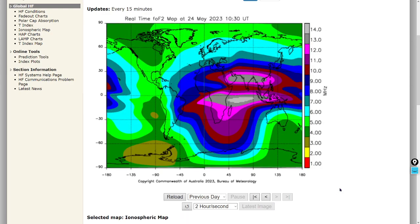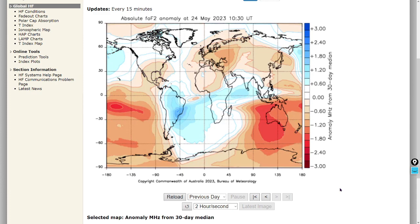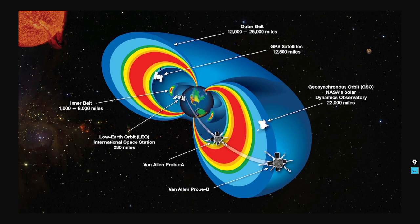Here's the latest image. That's 1030 Universal Time Ionogram and 1030 Universal Time Anomalygram. Total electron content depicts free electrons all the way up to about 12,500 miles of altitude. By the way, the GOES 16 and GOES 18 are located way up here at like 23,500 miles of altitude. So they're way out here by the outer portion of the outer Van Allen belt. Your GPS satellite is at the inner portion of the outer Van Allen belt.